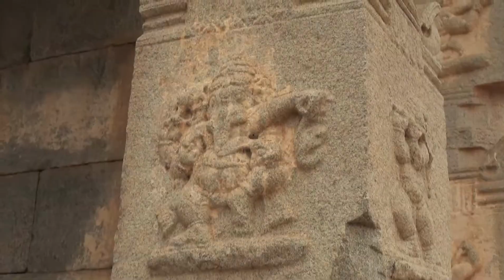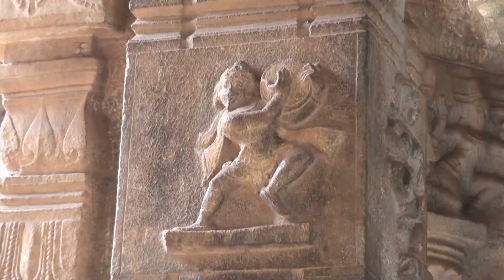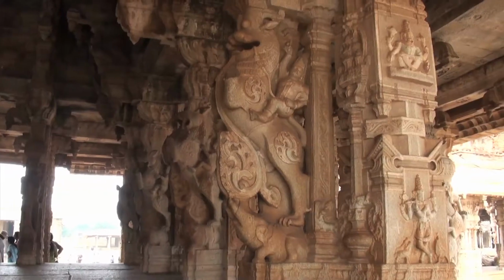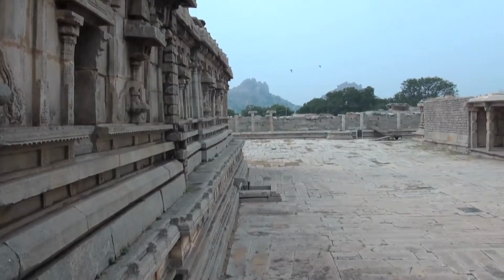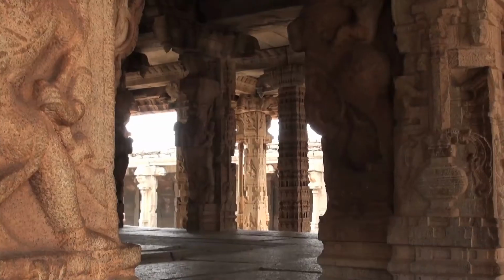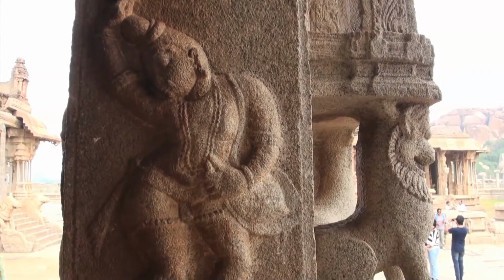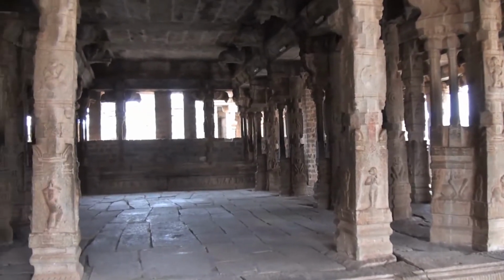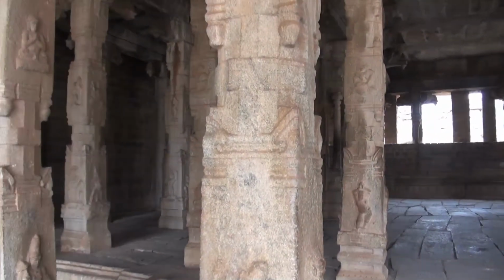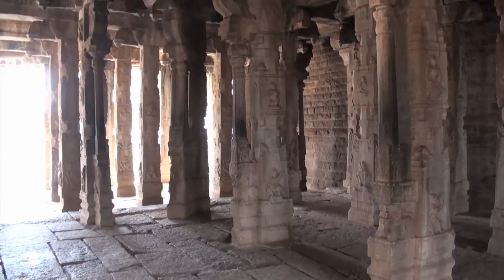Carvings of the Lakshmi Narsimha. Some places there are dancers. It's extremely beautiful here. Now we have entered the famous Rangamandap, or the hall where there are saregama or musical pillars. Our guide is showing us the sounds by tapping gently on the pillars.